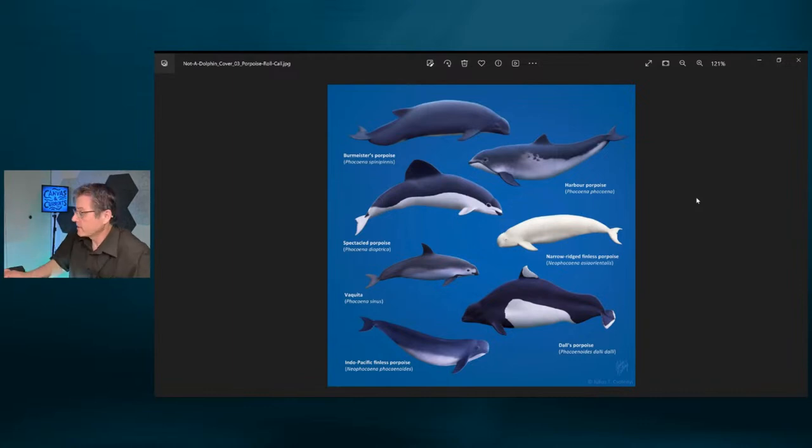So this is a little synopsis of all the living species of porpoise that we know about. Here I've listed 7 of them. It depends on how we divide some of these finless porpoises, but it's 7 or 8. You can see these are all to scale, so there are some larger ones and some smaller ones. The biggest one is the one we covered last week, the Dall's porpoise. That's the one on the lower right here.